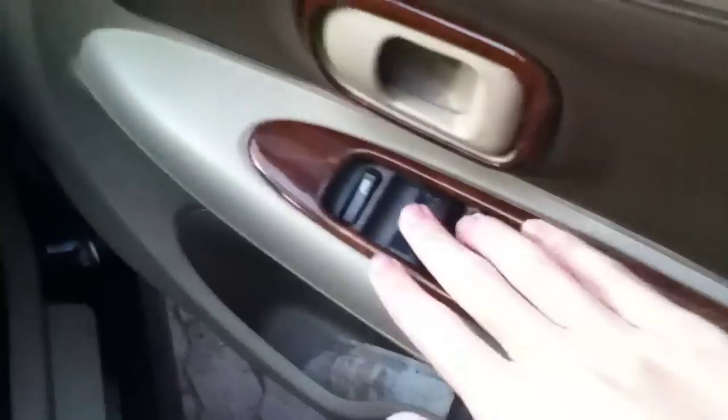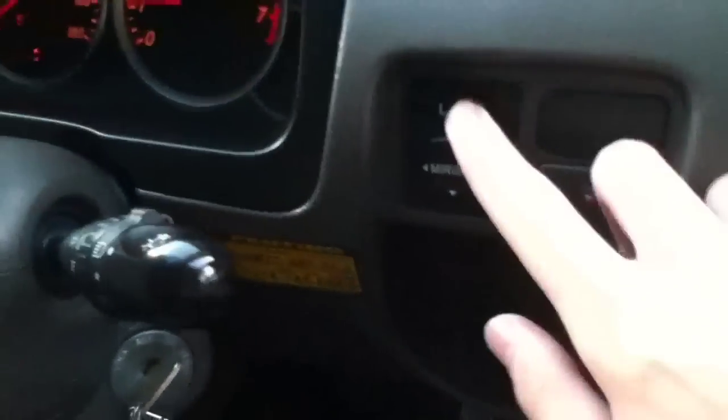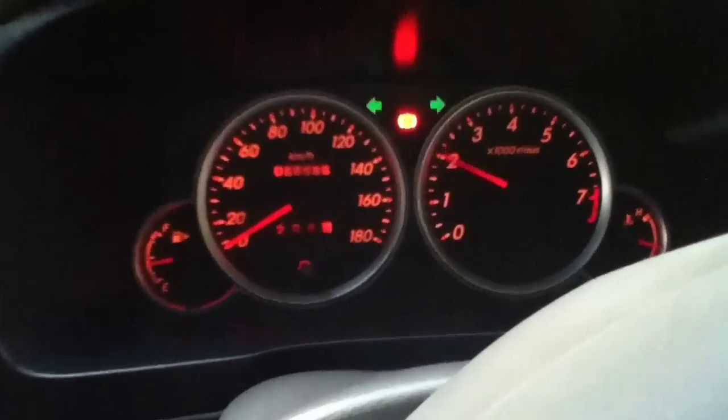Four windows with window lock, with wood trim paneling, aftermarket right here, and leather pad aftermarket as well. Storage area and speaker, cup holder, power mirrors, and the pre-filter. So, let's see the illumination.